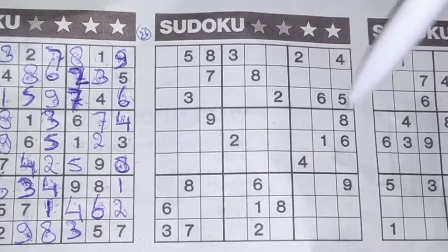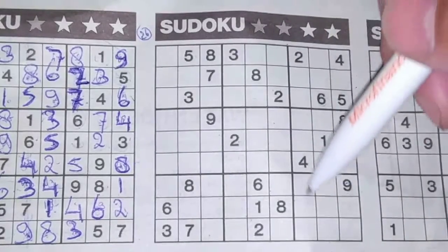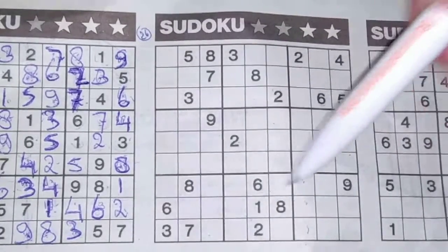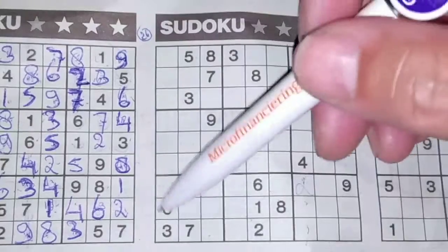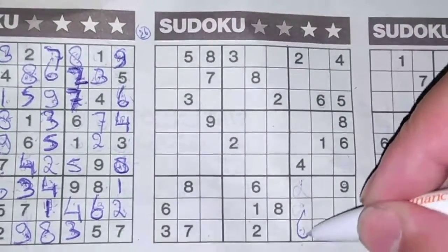We have a 6 in this column, a 6 in the column next. So in that column, the only 3 places for the 6 should be here, here, or there. But we have a 6 here, no 6 there. Here 6, no 6 there. The only place for the 6 should be there.